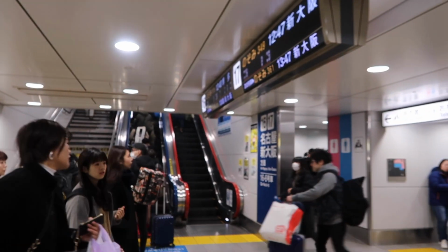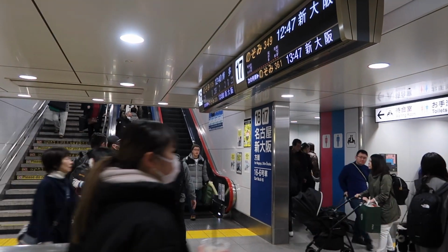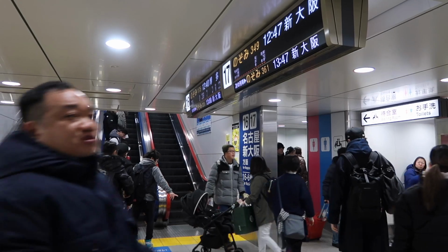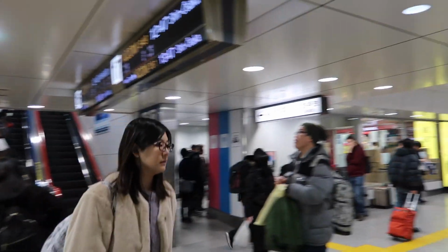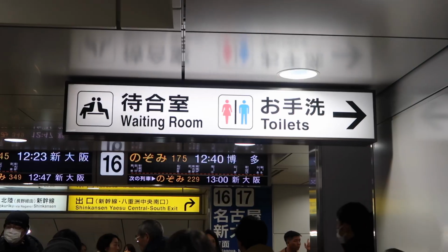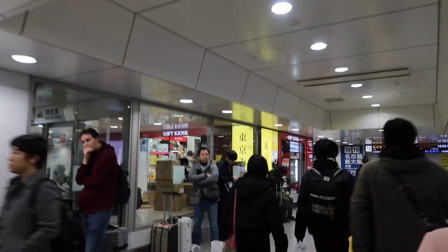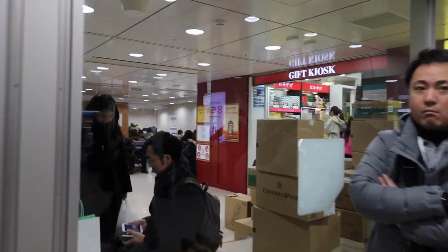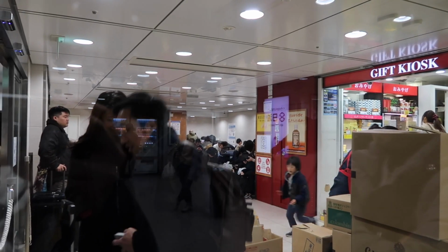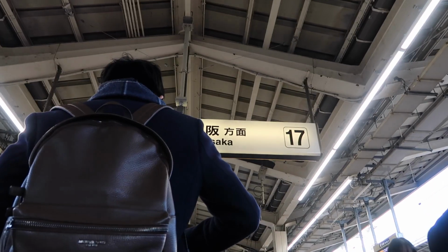And here you can see the platforms. I know it's a little bit hard to see from where I'm standing right now, but 16 and 17, that's the platform that we're going to. And you can see that deep blue colour of the Tokaido Shinkansen. One more thing, where Liam is standing over there is the waiting room. It's too packed today, but if you are in need of sitting down because you're going to be here for a little while, there is a waiting room with toilets in it, and it's got a convenience store in it as well. Super helpful.